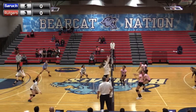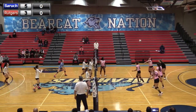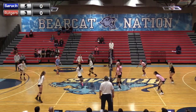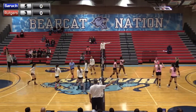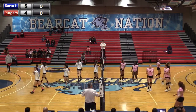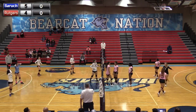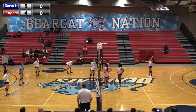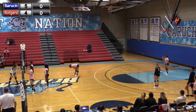High ball to the outside, rolled around the block. It's dug up off the net. It's still up. Free ball returned. Middle attack. Oh, gets dug. You don't see her get dug too much. Oh, and the hitting error bails out Rutgers-Newark. 13 in for the game. Now serving, number 13, Christine Campanelli. Scarlet Raiders trail the Bearcats 4-5.